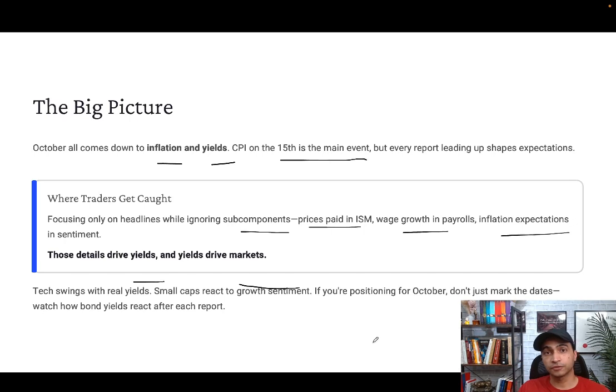If you're positioning yourself to trade in October, then don't just mark the dates. Watch how bond yields also react after each of these reports.